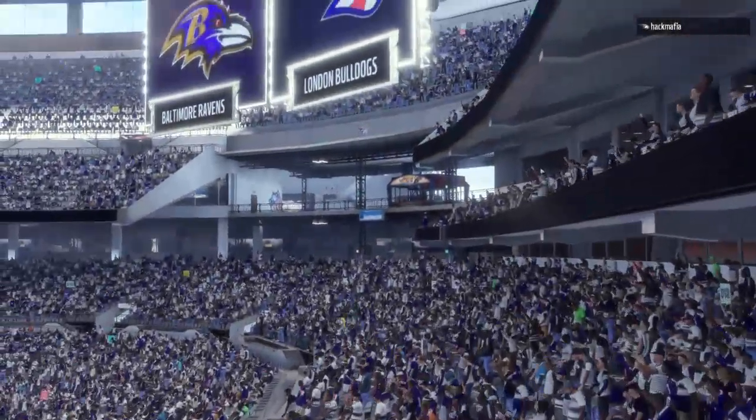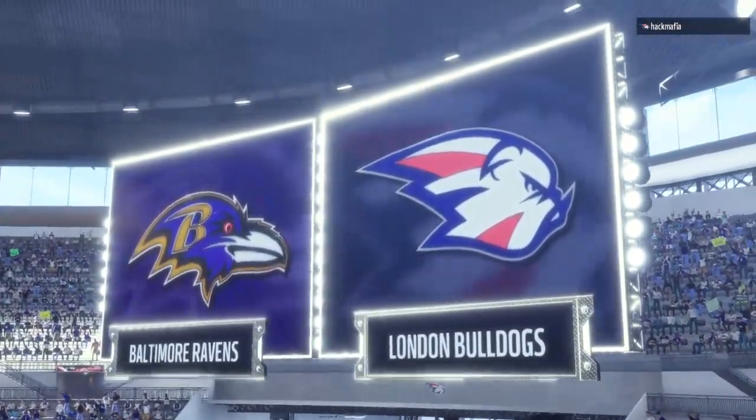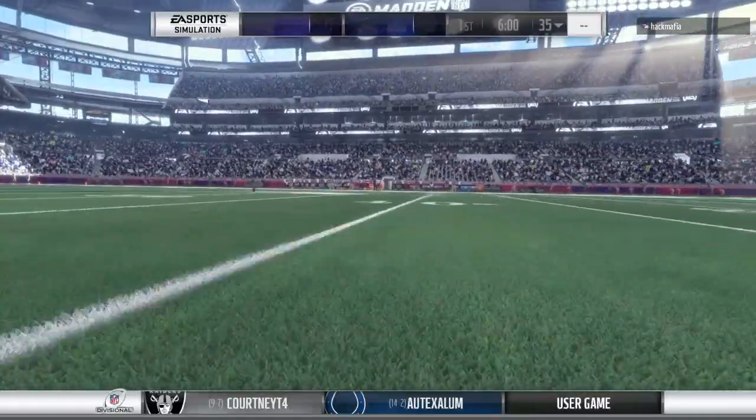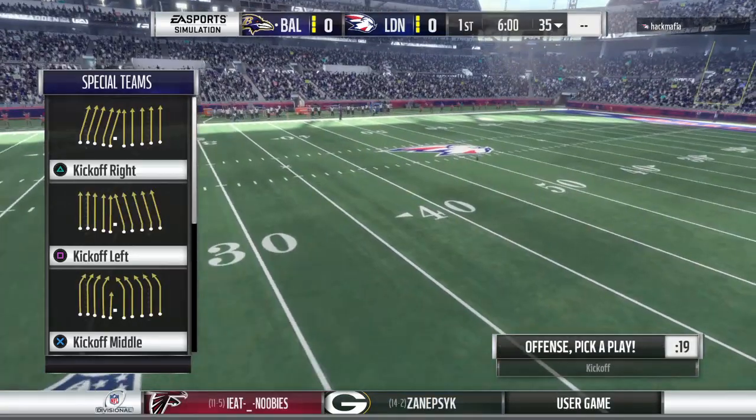Sports. We're across the pond in England this week, and two teams are hoping to show off for an international audience. It's the Ravens going up against the Bulldogs. All right, Larry, thank you very much. It's the National Football League presented by EA Sports.